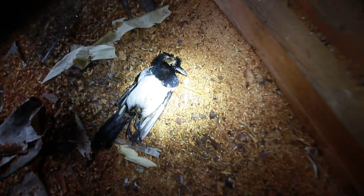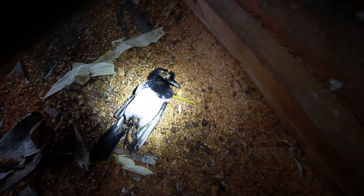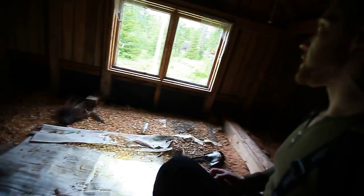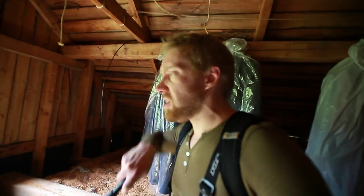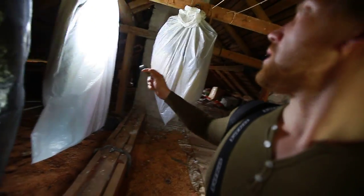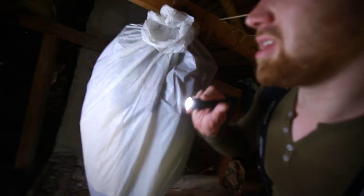That bird is dead. For some reason, just the brains and skulls have been eaten. Weird stuff. Okay. Yes, it's very hot. Here's a couple of suits, and here we have, I'm not sure. I'm not that curious, sorry.